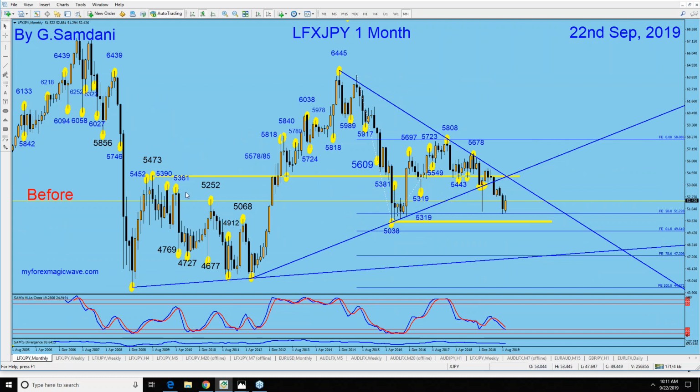So these are the highs and the lows, and on the monthly chart you can see clearly I have marked those numbers. Sorry, I still have a bit of a cold and cough problem, so excuse me for that. So now on the monthly chart, you can see these numbers. Where we are right now is 52.42.